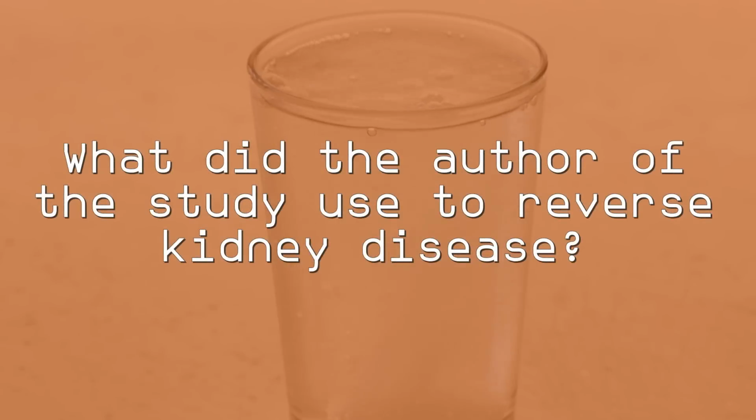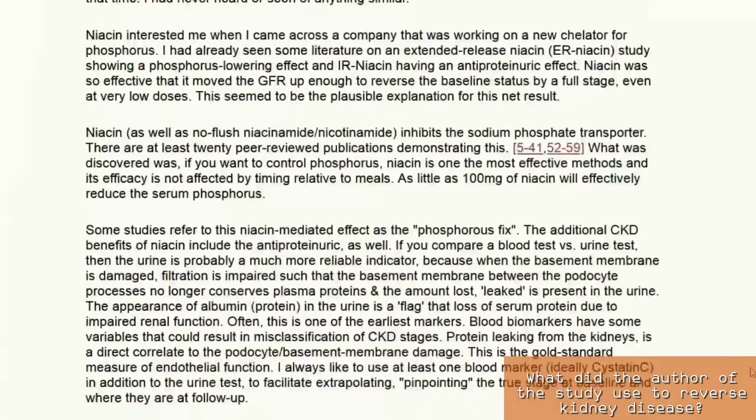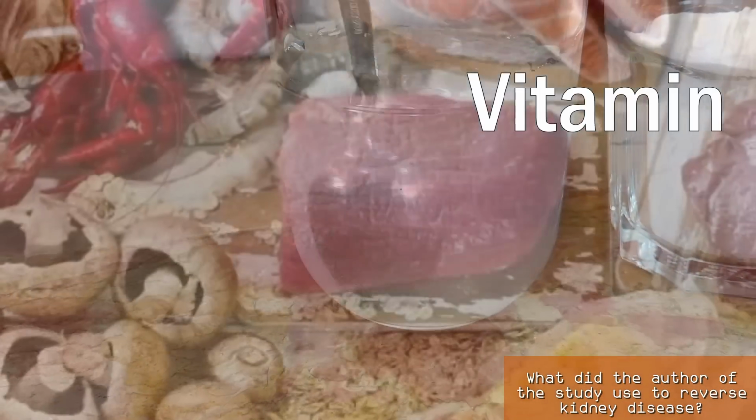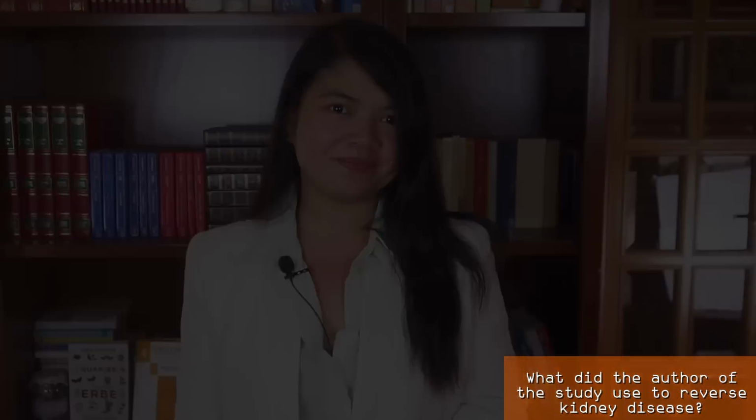So question, what did the author of the study use to reverse kidney disease in his father? In this article, the supplements and medications used are very well outlined, which is great for us since we can learn a lot from what the author discovered. As I was saying, the main treatment that saved RM, the CKD stage 4 patient, from dialysis is a single vitamin that his son administered in high doses. More about this in the next part of the video, because you see, the vitamin was not the only treatment. There are 2 other supplements that were key to his huge improvement.